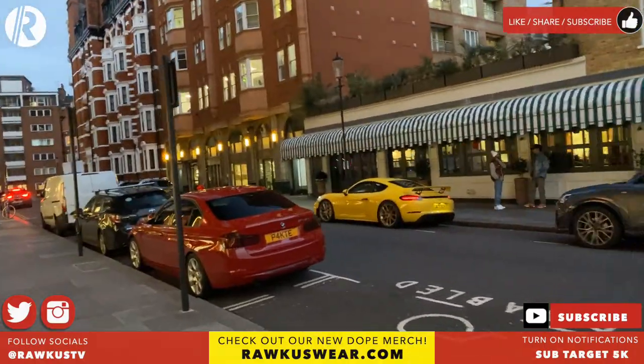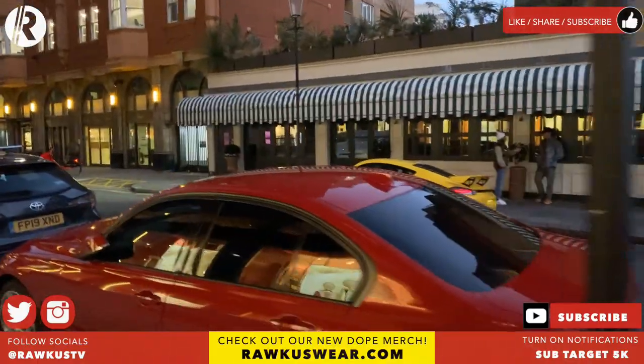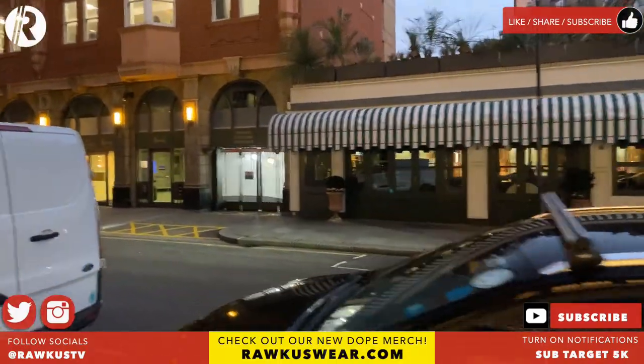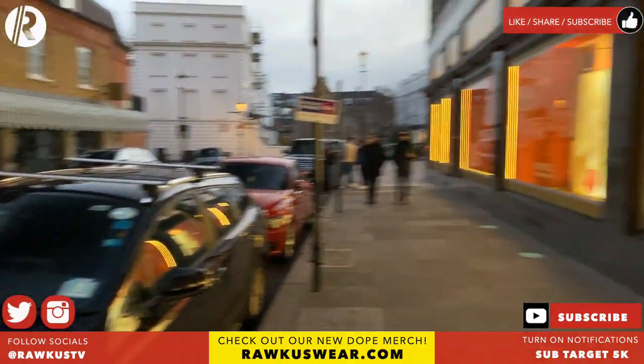Caffarino is back up here again with his Porsche GT4. Look at it. People, look. This is literally the end. There's nothing more to show you guys.